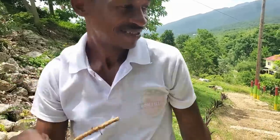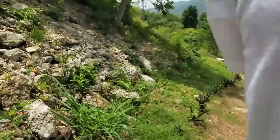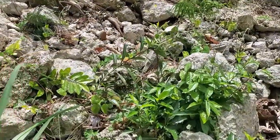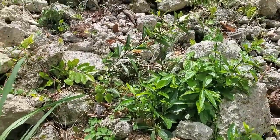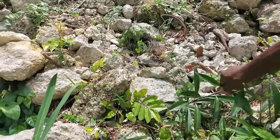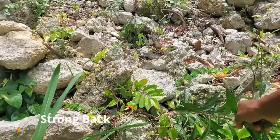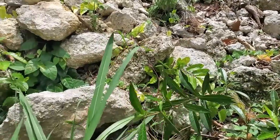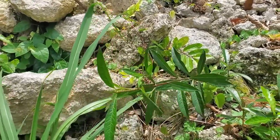Cool. The guinea hen. More guinea hen here, more guinea hen there. And this is also what you call strongback. I heard about the strongback. It's the root of it, but don't pull it out. We have more. We can show you what it looks like. No, it's all right, we're not going to show it.